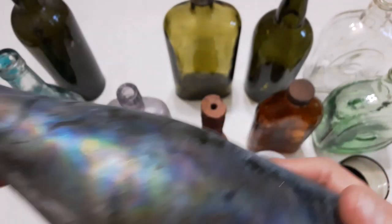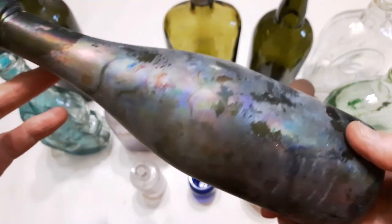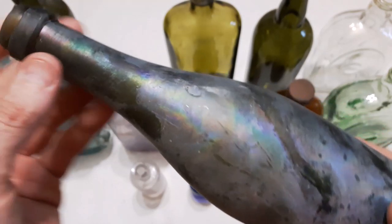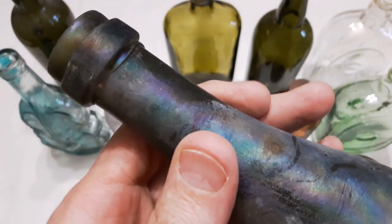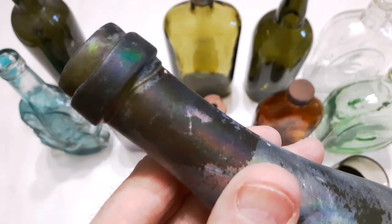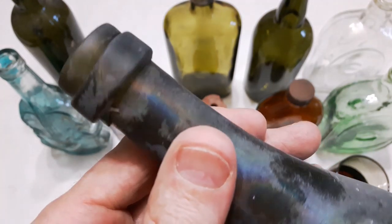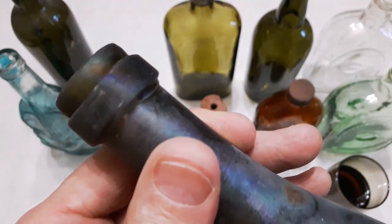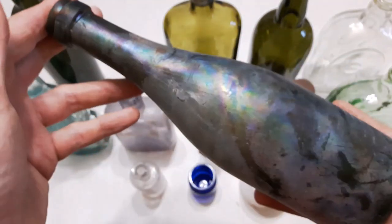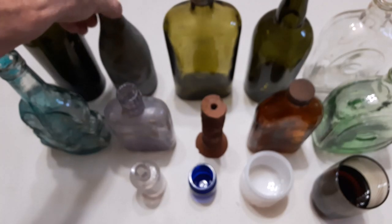This one was also given to me by that same fella, and it's got that iridescence to it, and some people like that on the bottles. Personally, I don't, but it is a very old bottle with an applied lip, and you can see how globby and disproportionate and uneven that is. Check it out. Nice early bottle. Right out of the bottom of the ocean, folks.